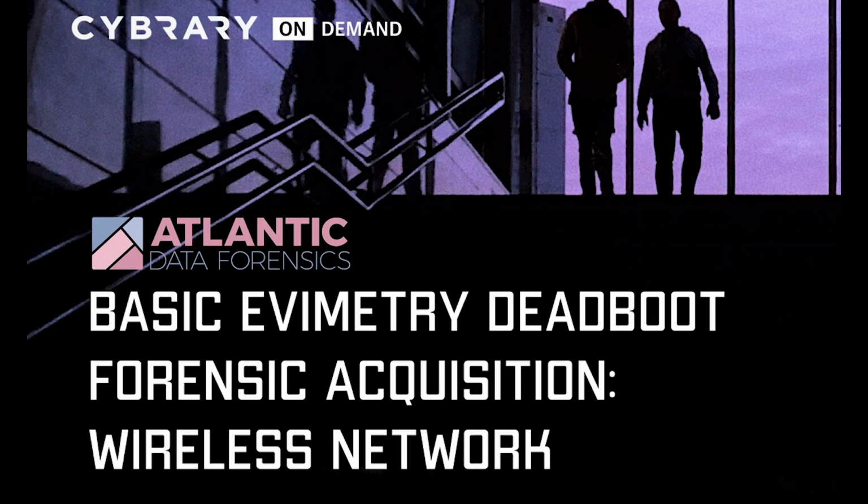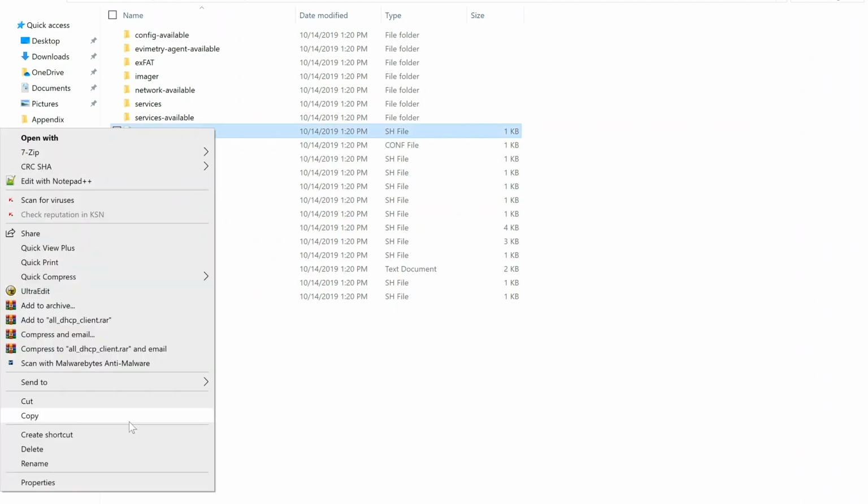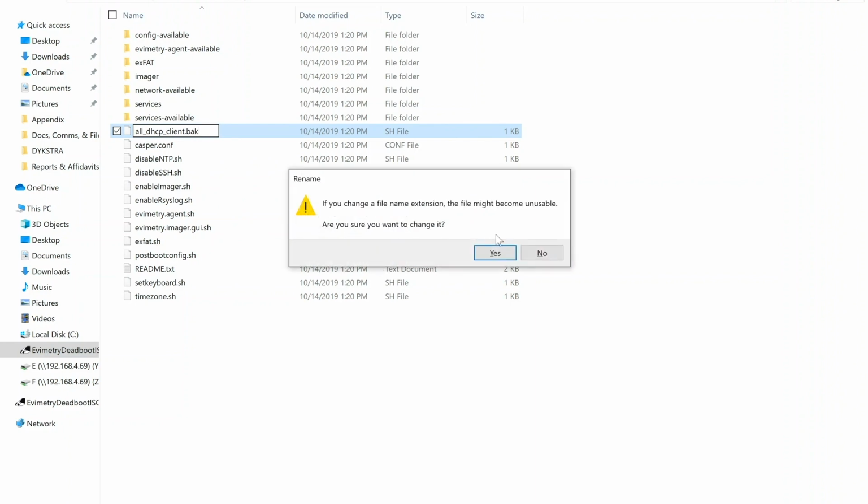Next up, we have Basic Evimetry Deadboot Forensic Acquisition, wireless network from Atlanta Data Forensics CEO Brian Dykstra. In this lesson, students will learn how to edit the Deadboot dongle for use in a wireless network and how to manage a forensic acquisition over Wi-Fi. This course is a continuation of Brian's other lessons going over Evimetry and a wired network, so make sure to catch that course as well. Coming in at under 30 minutes, this course will have you on your way in no time.